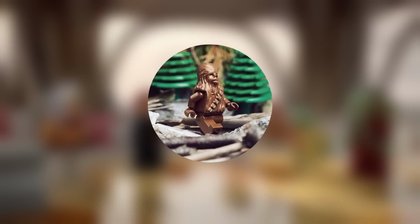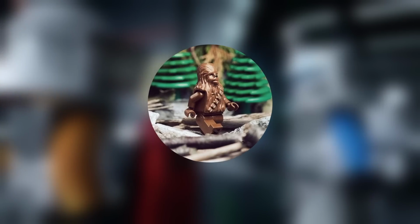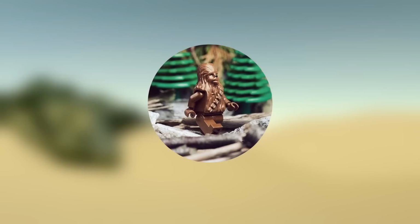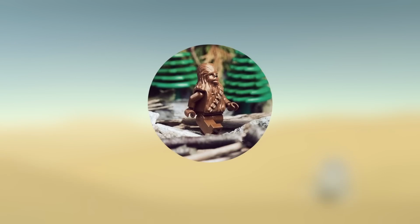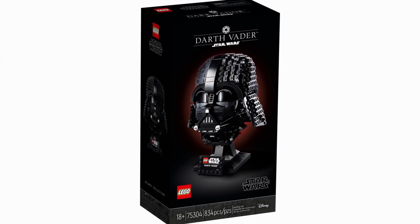And if you're confused when I say 2024, they are literally retiring on the last day. They should be available until December 31st of this year. Anyways though, before we hop into it, I of course want to quickly go over the sets that got pushed back to 2025. The first one surprisingly being 75304 Darth Vader helmet from 2021.